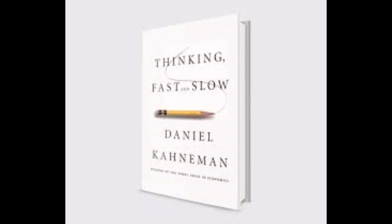2. Cognitive biases. The book discusses numerous cognitive biases that affect our decision-making. These biases include confirmation bias, seeking information that confirms pre-existing beliefs; availability bias, relying on readily available information; and anchoring bias, being influenced by initial reference points.